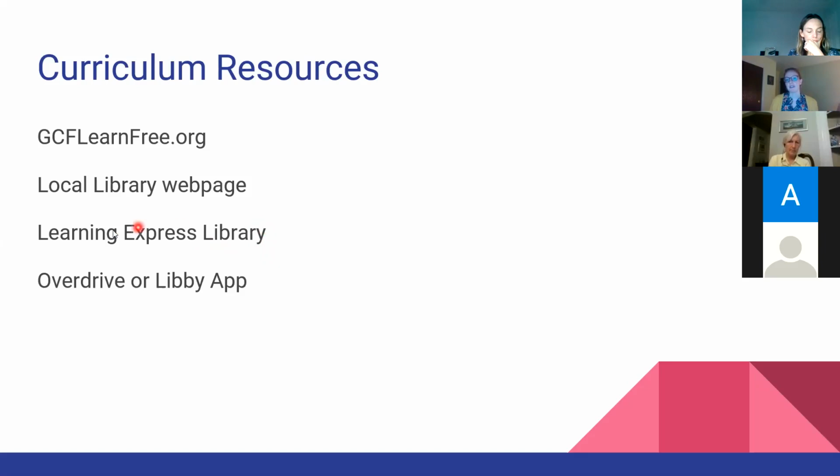The other part about this site is that there is a job and career accelerator search on here, which is wonderful. It pulls in jobs from Indeed, from the US.gov jobs, from all over. You would typically have to buy a membership to that, but if you have the Learning Express Library with your library card, you get access to that for free. So this is a wonderful site, the Learning Express Library.